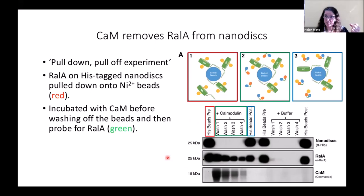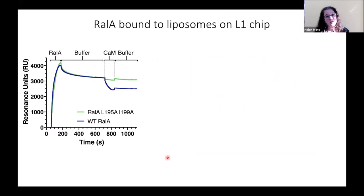We did a similar experiment by Biacore as well. So we put liposomes on the chip, and then we loaded the chip up with RAL-A, and when you wash calmodulin in to the wild type RAL-A, you can see that it's coming off, and if you use buffer it stops coming off. And then we used this double mutant, so we took those two hydrophobic residues in the HVR and then it doesn't come off anymore.